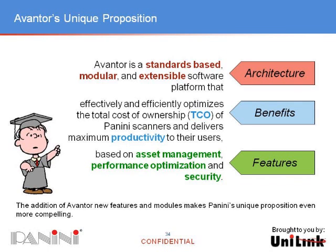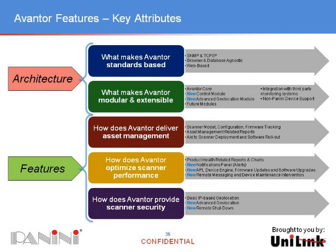What Avantor is, and I apologize, but I'm going to read you this slide because this is an important message, and I want to deliver it exactly the way Panini likes to have it delivered. Avantor is a standards-based, modular, and extensible software platform. It effectively and efficiently optimizes the total cost of ownership of Panini scanners and delivers maximum productivity to their users. It's based on asset management, performance optimization, and security. And I will get into, and I promise I won't read directly the slides coming up, but I'll get into each and every one of those on the next slide to explain what I mean. So if you can go to the next slide, Renee.